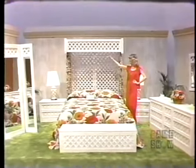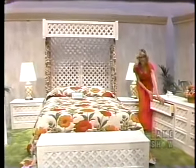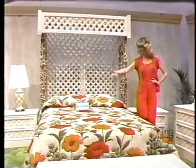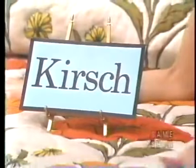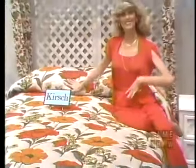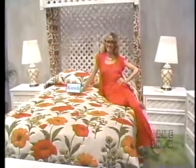A new bedroom group. Isn't that beautiful? A seven-piece bedroom set. This charmingly different solid wood set in a treillage design features a queen-size bed with Guinevere partial canopy. And for that decorator's touch, this bedspread. Oh. A curved bedspread, distinctive pattern puffed into luxurious three-dimension by deep outline quilting over thick polyester fill. It's the finest from Kirsch.